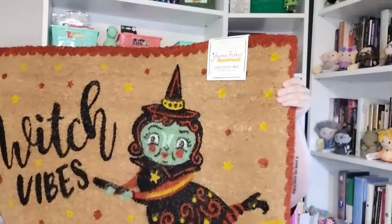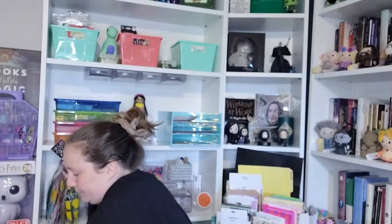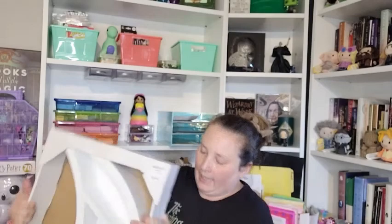And it's got that vintage Halloween look to it, and I absolutely love it. I think it'll go great outside my front door there. And then the next item isn't Halloween related either, and I think I'm going to leave it out year-round, but it's going to go perfect with the witchy aesthetic. And it's this moon shelf.